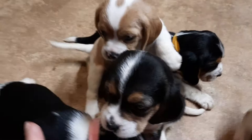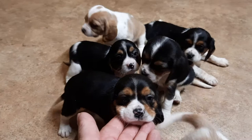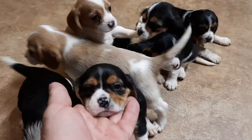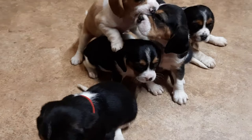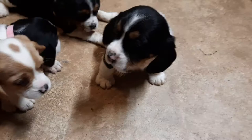The daddy is an AKC registered King Charles Cavalier Spaniel, with markings very similar to these little pups right here, tricolor, black, brown, and white. And these typically have the shorter hair like the beagle mama does. But they have that Cavalier Spaniel in them, so they make wonderful pets. Beagles make good pets, but the Cavalier Spaniels are known as pure pets. So hopefully that cross mix helps take care of some of the hunting instinct that a pure beagle would more likely have more of.